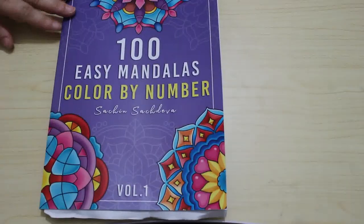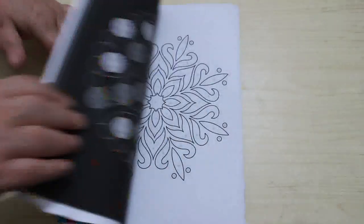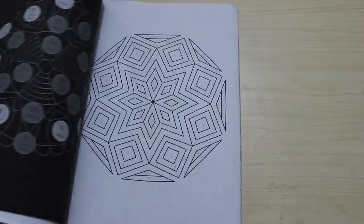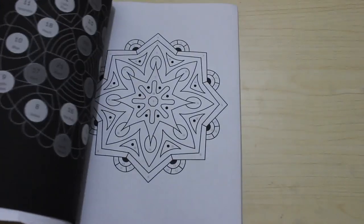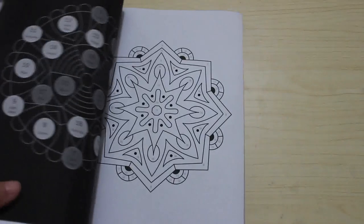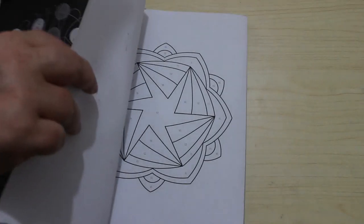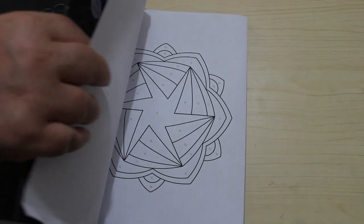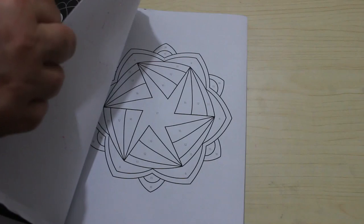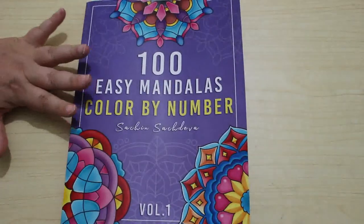And the last book I got is 100 Easy Mandalas by Sachin Sachdeva. I have seen this on everybody's channel, and I thought, do you know what? I like Sachin Sachdeva's colour by numbers, and these are just so simple, and I love the way it greys out the colours you don't need, so the light grey are the colours you do on the legend. It makes it easier, even though obviously when you colour on them, it goes through the back. Although not on that one for some reason, it was alcohol markers there. Interesting. So that's the last book I got.